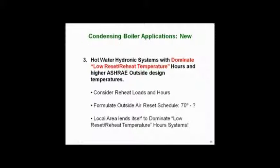You can still have your reset schedule. And now if it gets to 130, 110, 120 on the return side, who cares? I don't care if it goes to 60 on a return. What happens? Efficiency goes up. Now you're getting paid for it.